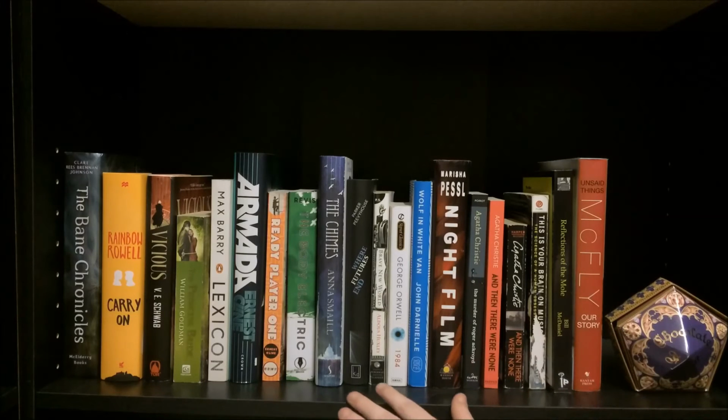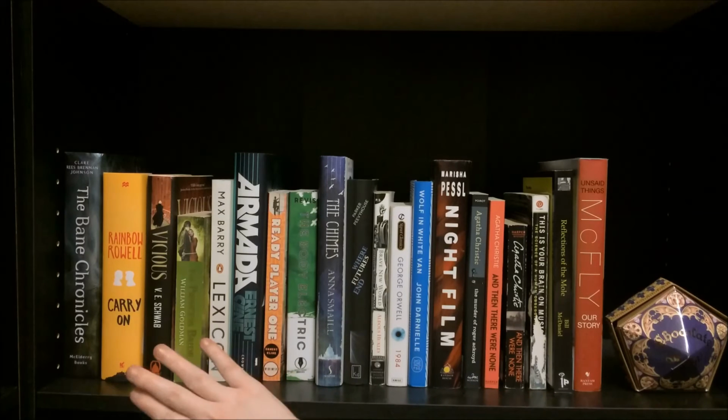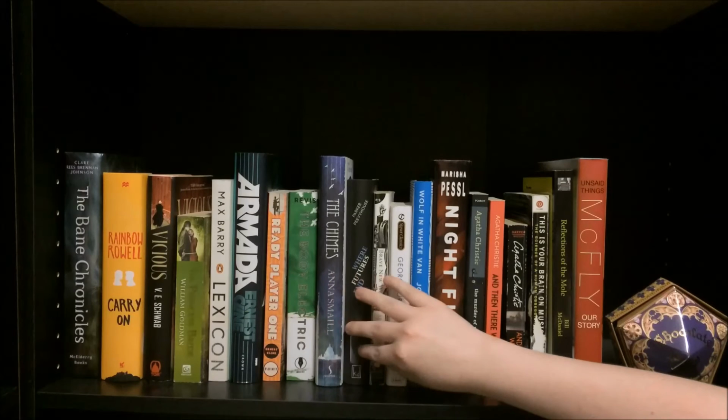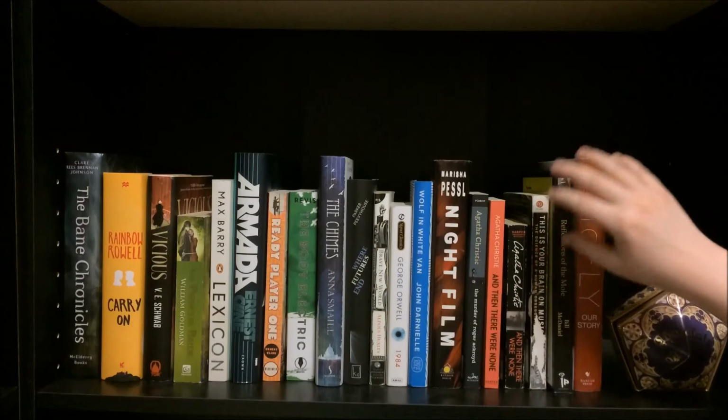which is most of my read standalones. I organize this shelf mostly based on genre, starting over here with some fantasy, then going into sci-fi and dystopian, and then into literary fiction, mystery, and nonfiction.